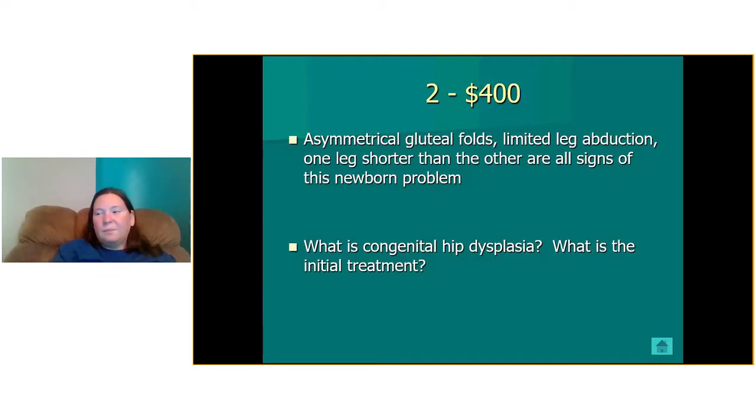So what's the treatment? That's brace. It is. Do y'all remember the name of it? The name? That one is the Pavlik harness. So it makes them sit where their legs are pulled up like a frog, and it deepens that pocket that the acetabulum fits in so that it will not dislocate.